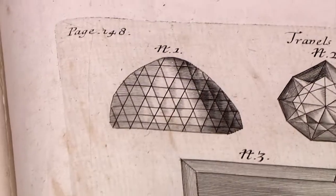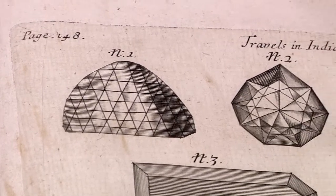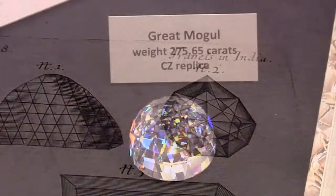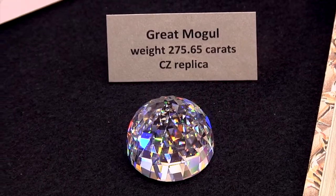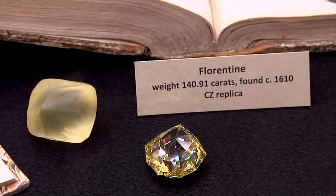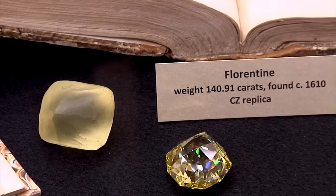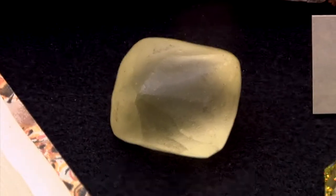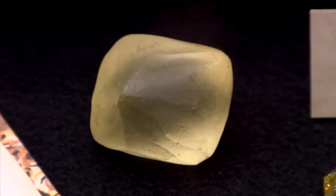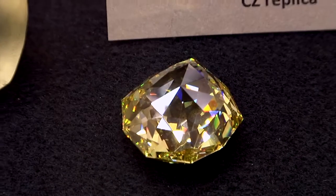In the upper left-hand corner, you can see the great diamond, the Great Mogul. We have a replica here. It's a 277 carat stone. Another famous diamond in the upper right-hand corner is the Florentine. We see it first in its rough. This is slightly yellow. Very yellow. We would call that a fancy yellow diamond. Great cut that you see depicted in that plate.